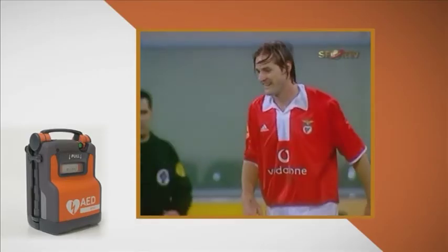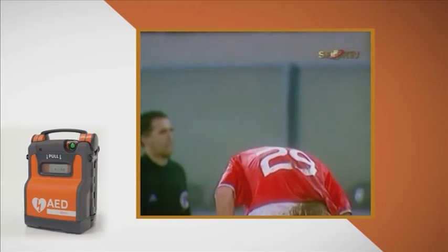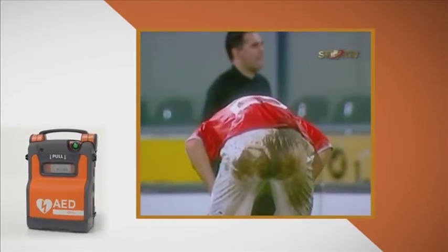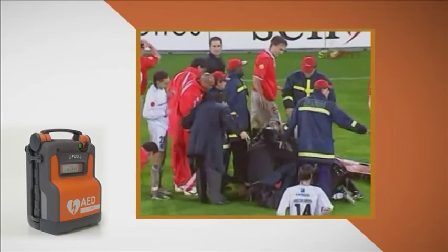Now let's deal with the problem of sudden cardiac arrest. Sudden cardiac arrest is an electrical malfunction of your heart muscle. The function of your heart is to pump blood to your vital organs, and when you suffer a cardiac arrest, your heart muscle starts to quiver and therefore the blood doesn't get to your vital organs. Signs of sudden cardiac arrest are the patient is unconscious, not breathing and unresponsive.